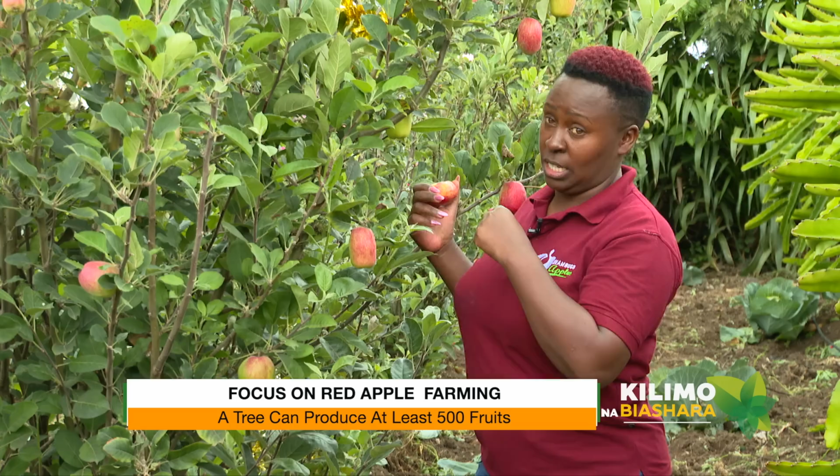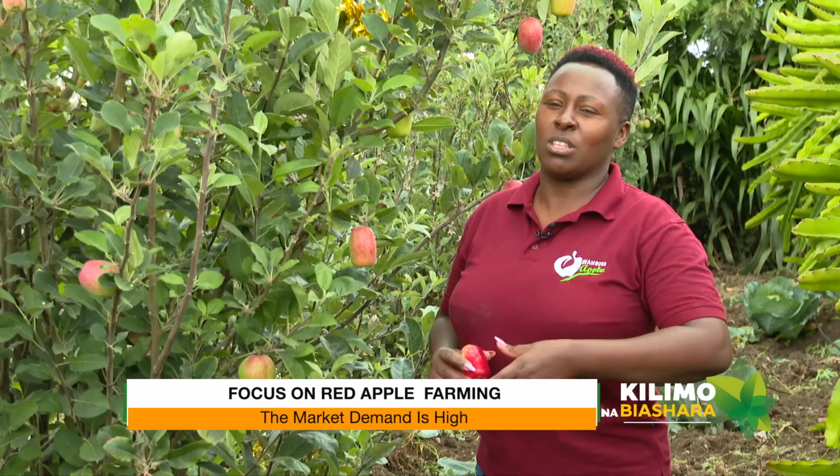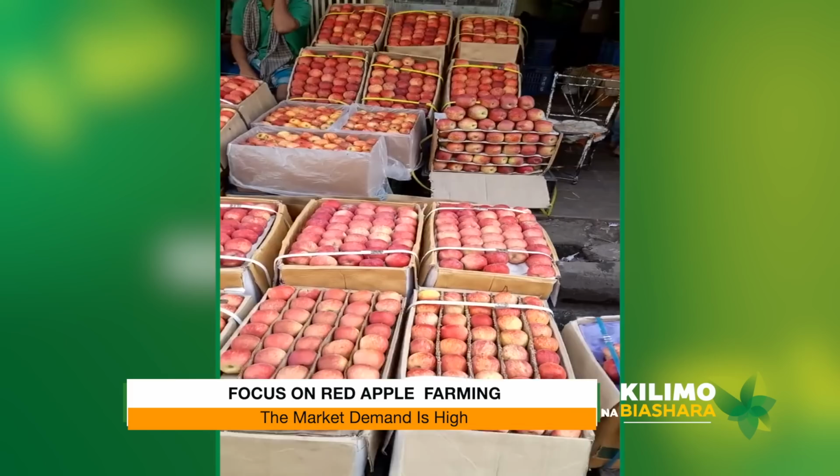Now let's talk about the market dynamics. Is there a market in Kenya for apples specifically? The demand is so huge. After testing this apple, it was proven the best. One, it is organic. So the shelf life is longer. So even if you want to sell it in any market, you have the whole like 2 weeks. We have local market and we have international market.